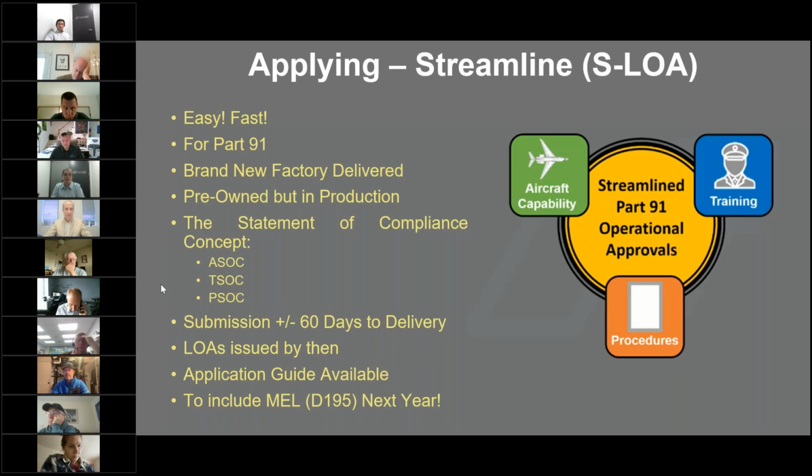Now, the major difference between the conventional and the streamline, aside from what we've already talked about here, is that it doesn't actually go to the next gen folks, the AFS 400 folks. The FSDO is, and your POI is the only person doing the review of this. And the reason we're doing this is because your POI, your FSDO, doesn't need to really dig in much into all the documentation that you're including, because the ASOC, TSOC, PSOC says everything's already good. So I don't want to call it rubber stamping. They're still doing their due diligence, but it's a much faster way because there's just a lot less work for your FSDO to do to issue these LOAs.